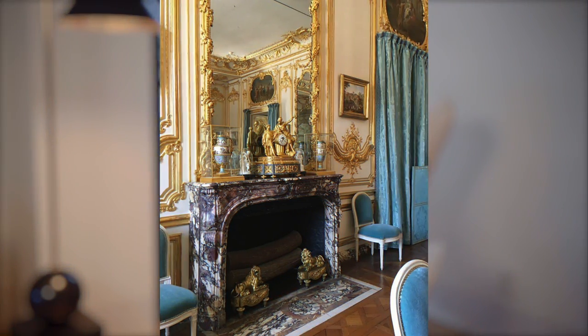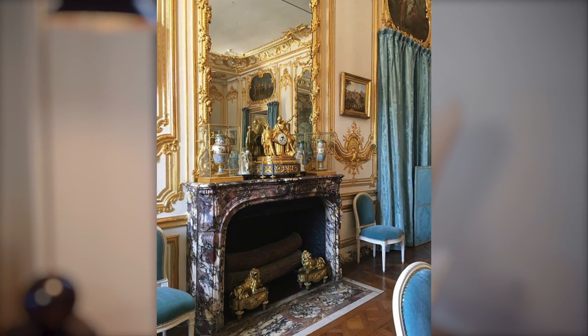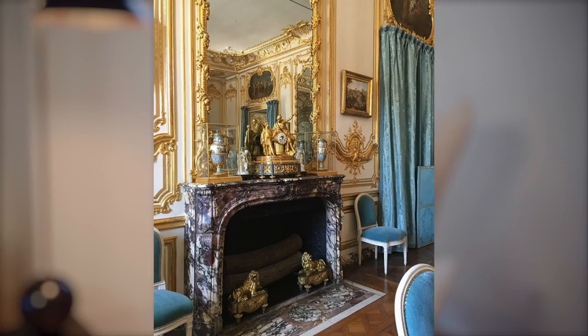I love putting gilded mirrors in any space, but above fireplaces are a very natural place to put them because that's what they're like in Versailles. And by the way, we could be together looking at ornate mirrors at Versailles together. I mean, can you guys believe this? I can't wait.